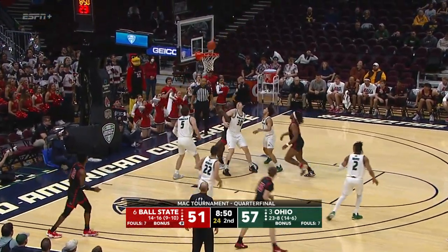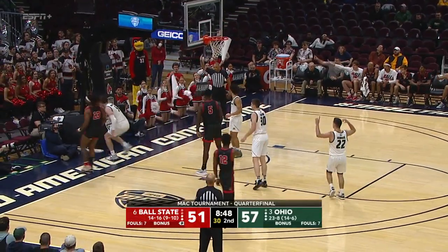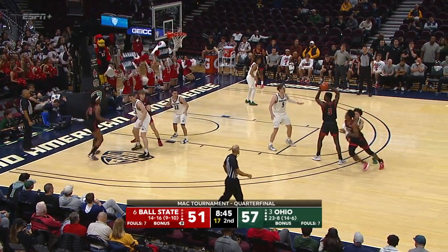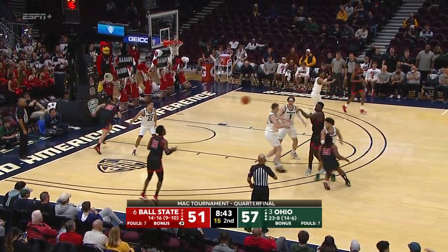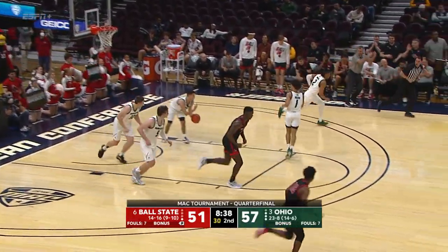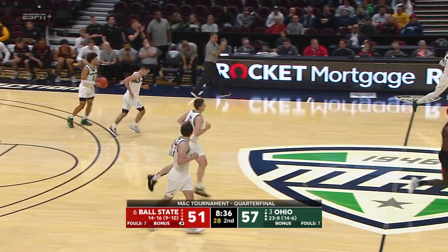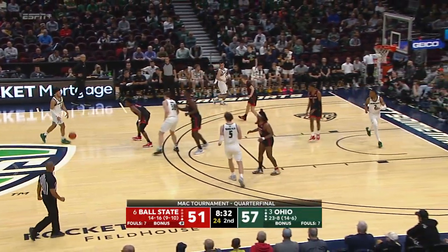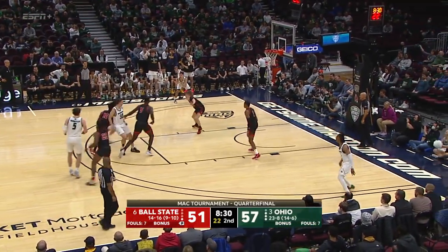Cochran gonna unload it. Back rimmed it. Bulls in Ohio or James Whitford in Ball State. Sparks. That clean look at three, but way too much on it for Jalen Sellers. He was standing all by himself, but he couldn't cash it out. Lead stays at six.